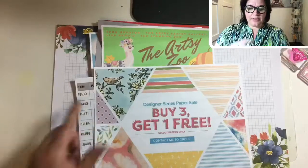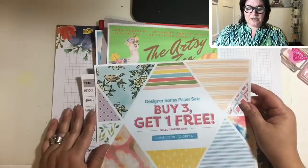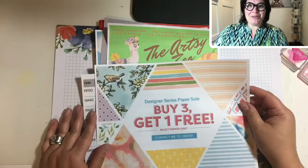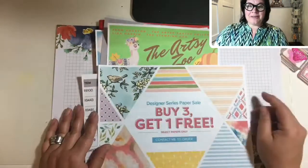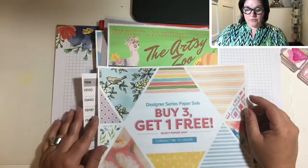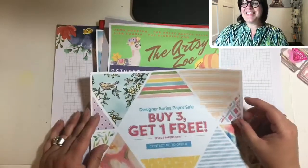The paper and the whole suite was by far the most popular items in the catalog that have sold. So you might want to snag some of that beautiful paper before it goes away.